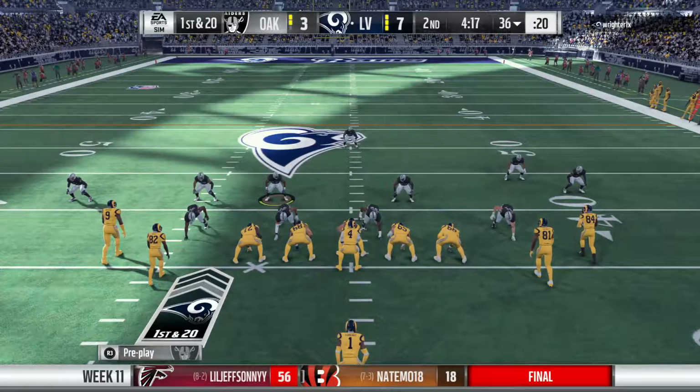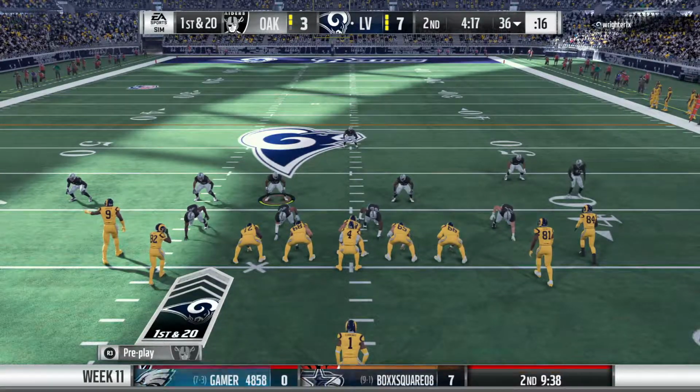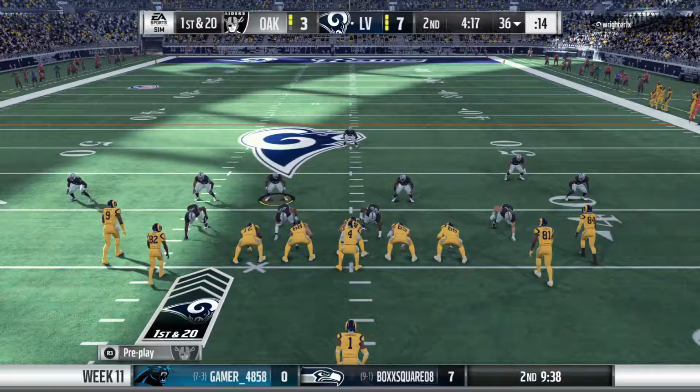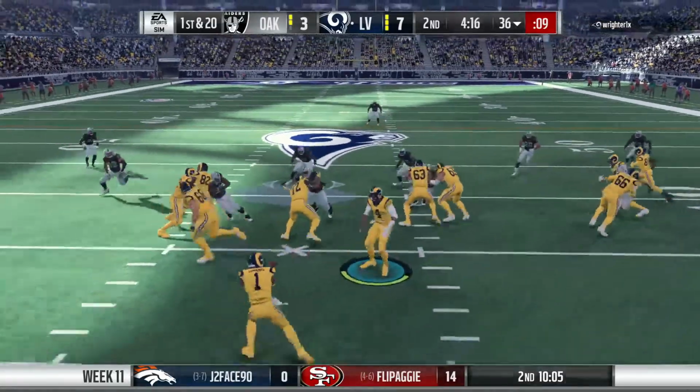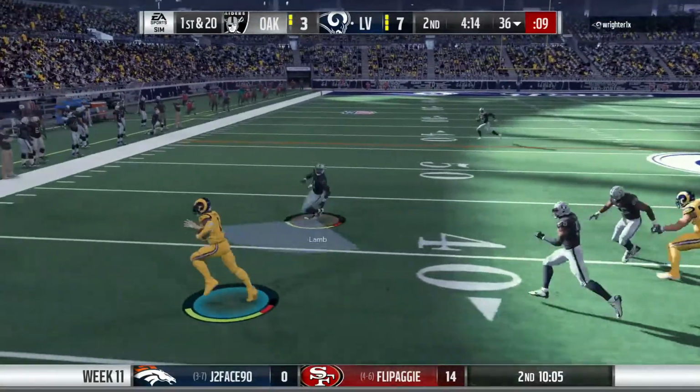Come on, let's go. White, nothing. White, nothing. Let's go. Brand 38. Brand 38. Now they'll run it on the toss.